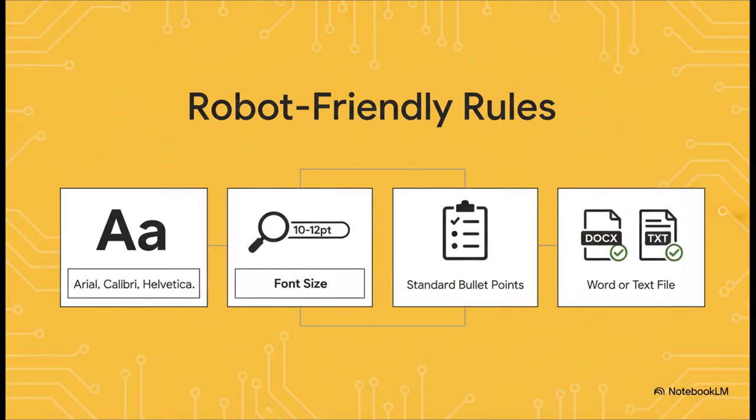Stick to simple, round, or square bullet points. And, this is a big one, unless they specifically ask for a PDF, a Word doc or a plain text file is almost always your safest bet.